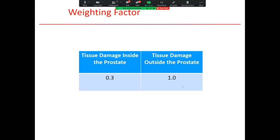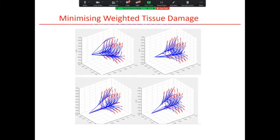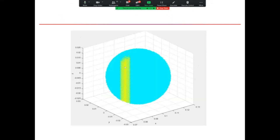So we can actually insert within the prostate more freely, but outside we have to be more accurate, especially with avoiding the NVBs, which are the neurovascular bundles, because this would have lots of side effects, like, for example, erectile dysfunction or incontinence and so on. So based on that, by minimizing the weighted tissue damage as our main target, but obviously we consider the other one as well, using these weights which we embedded in the algorithm, the system can generate the optimum path of the needle. And obviously we also take into consideration avoiding the urethra.